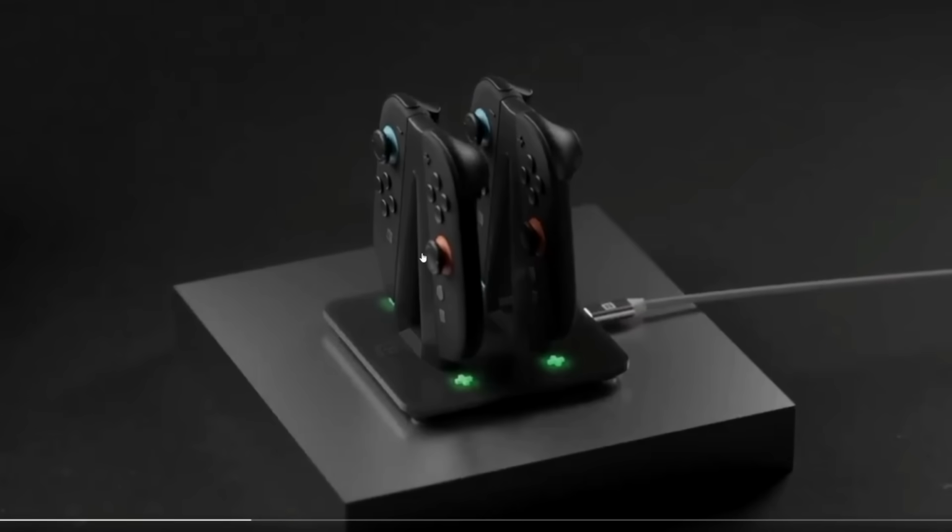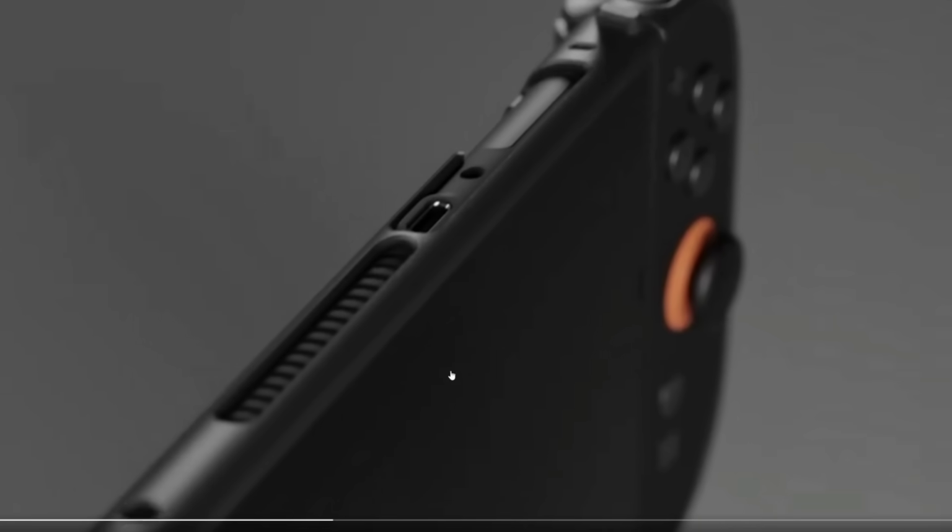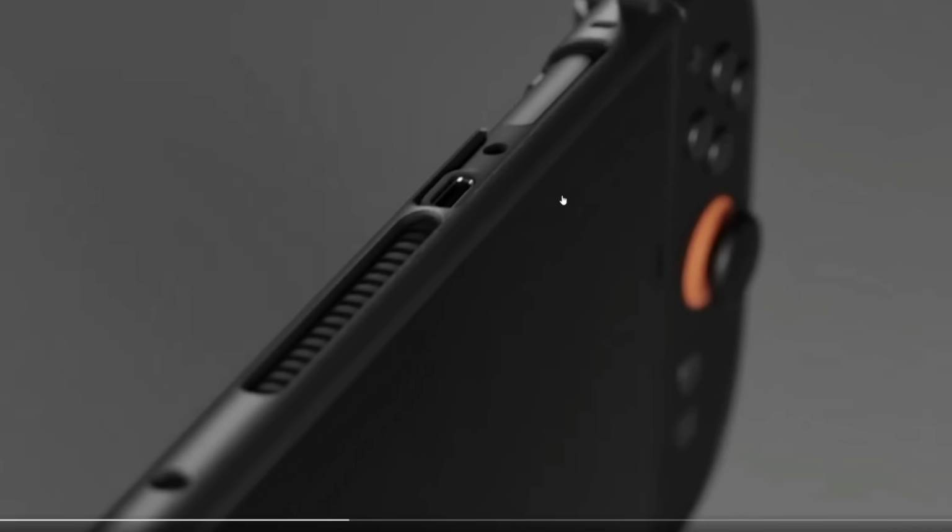And then this, I guess, is also confirming what the colors are going to be like, as I talked about how there's going to be a black and blue model and then a white and orange model, but I guess they're also going to have both of these colors as an option, where you have one Joy-Con that's blue and another one that's orange. And then besides that, here's actually the system itself now.